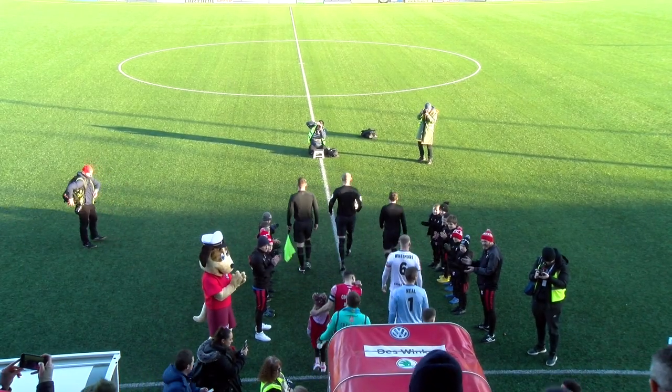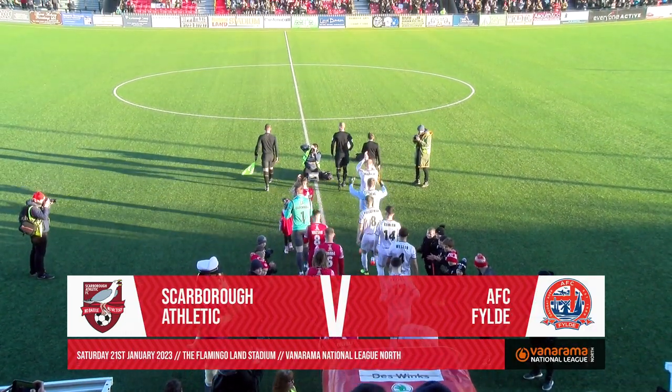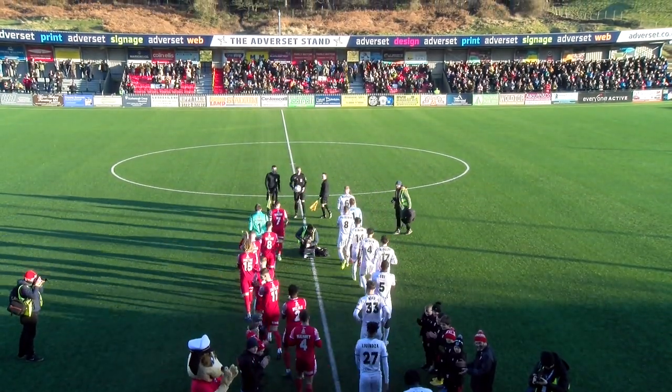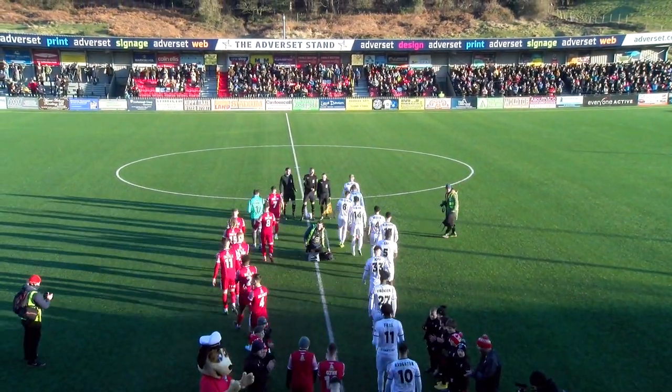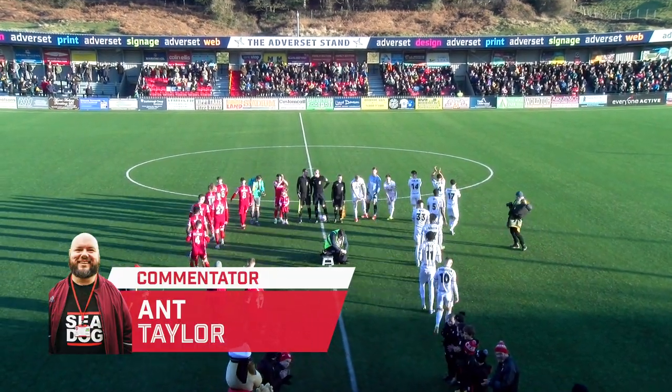The two teams coming out. Scarborough yet again in their red shirt, shorts and socks. Fylde in their traditional white shirt, white shorts, white socks. And they have got a really good away kit as well, which probably wouldn't have clashed there.